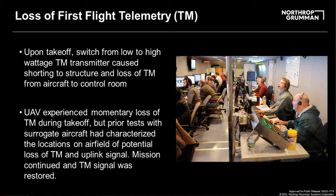Another telemetry issue. So, not like the first one. In this case, there was an aircraft, and the system was designed to transmit telemetry at low wattage on the ground and at a higher wattage in the air. It makes sense. You're going to be up to 100 or more miles away from the receiving station, so you need to go high power.